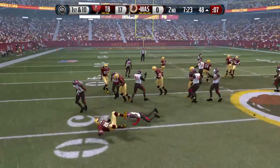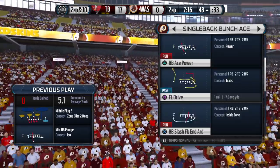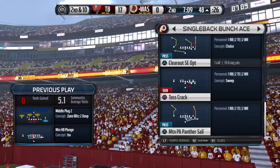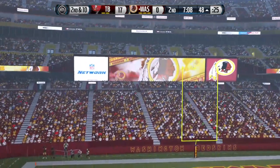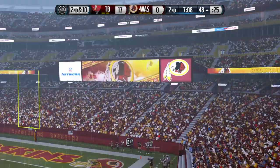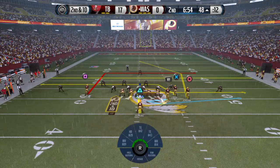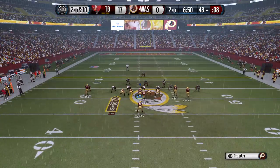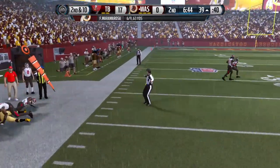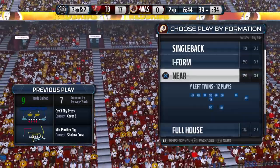Leaning on that running attack again here on first down. After being stuffed at the line of scrimmage, it's now second down and 10. Wide receivers stacked up on this play. Finds his mark. Redskins do a really good job this time on offense. The quarterback throws the ball short. They pick up a few yards, and now it makes third down much easier.